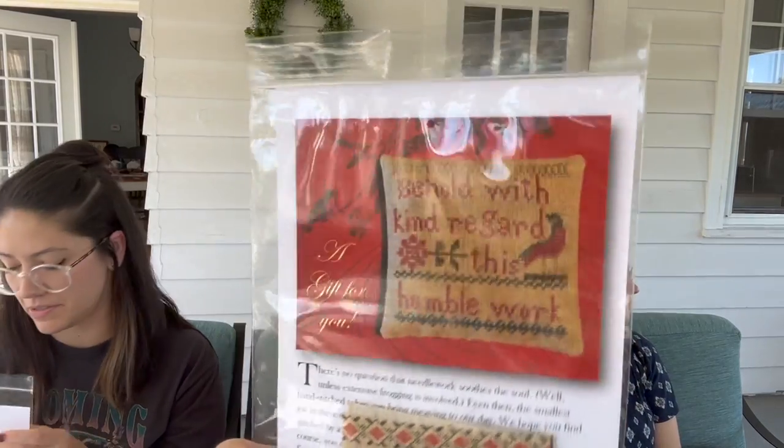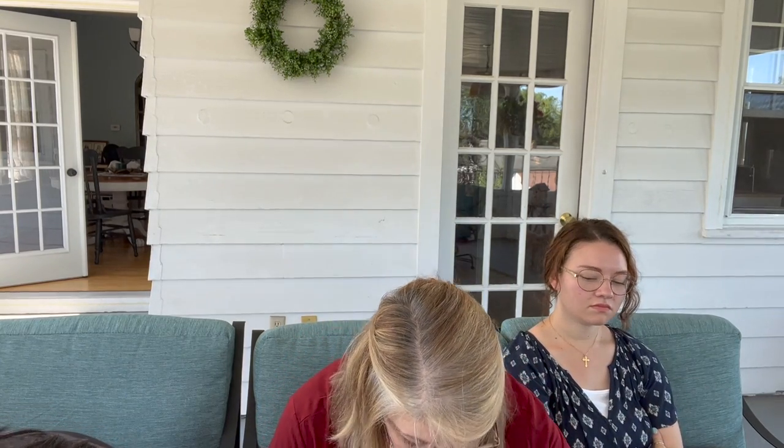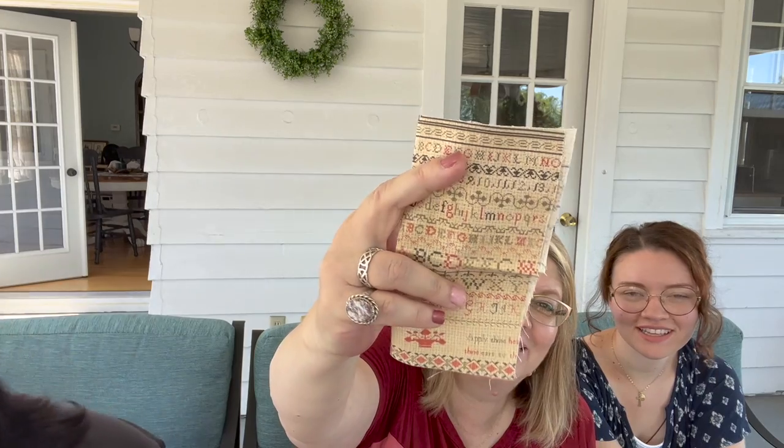She also gave us this. This was the first night, they gave us this little chart. Behold with kind regard this humble work. I love that so much. There's glare. I did finish this. She finished it that night, something crazy. It came with this Blackbird Designs fabric to finish the back. My hair is blowing in my face. So is mine, we're out in the wind.